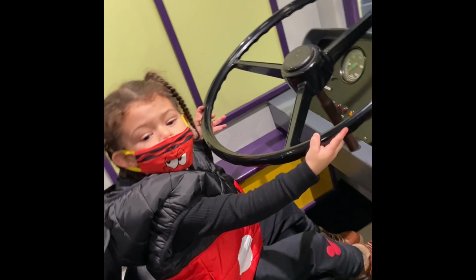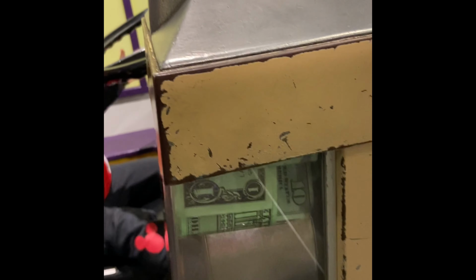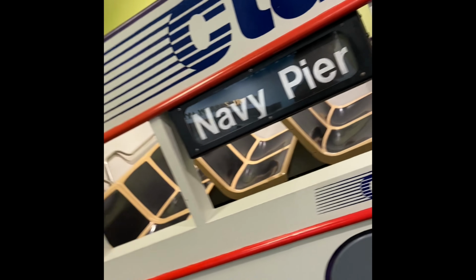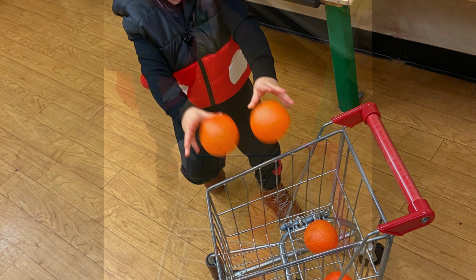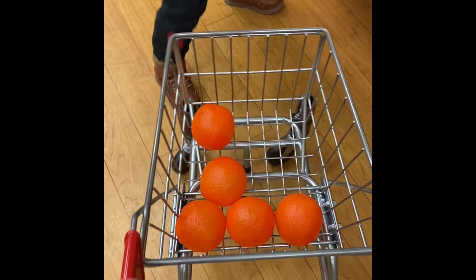Hugo's driving the city bus. Put your money in. And drive the city bus. Yeah. Are you getting oranges? Come here. Here's a pizza.